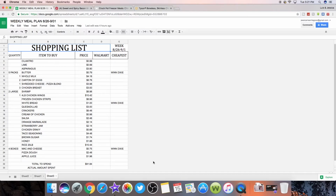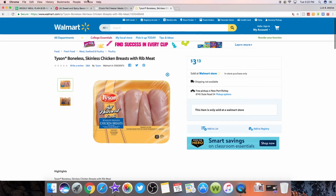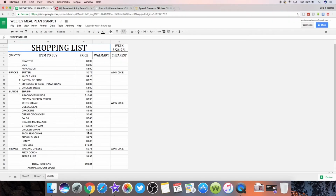So up here in the corner next to shopping list, that's the week for our food. And over here I have quantity, how many of it I need, item to buy, which is again everything that's on this shopping list is right here. And I have it broken down, so item to buy, the price. Also, what I decided to start doing is I go onto Walmart's website and I will look for the price on the foods that I'm gonna need. So for instance, this was $3.13.